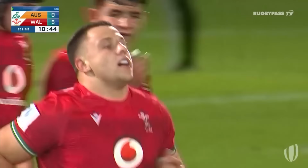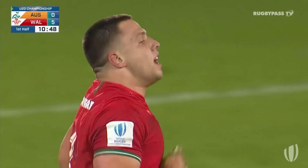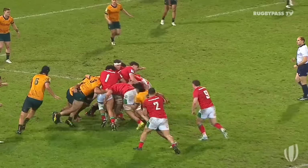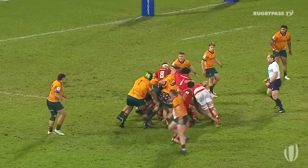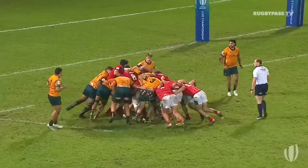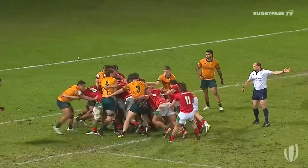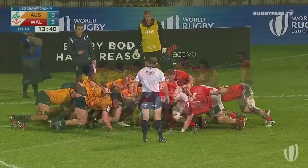Oh, that's all about making opportunities count. Converting in the right areas of the field. Isaac Young, they set it up really well. Did the Welsh get in very tight around that maul. The initial stop was there, but then on the peel started getting numbers in. Then it was all about the leg drive, staying low, staying in control. And then I think Dane Sawyers.